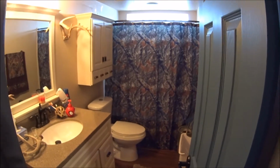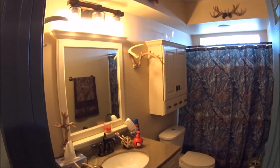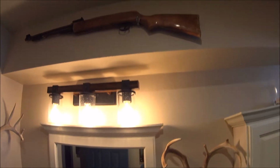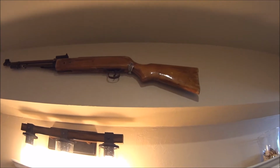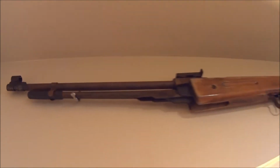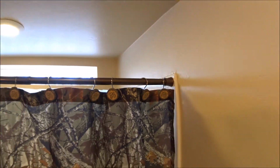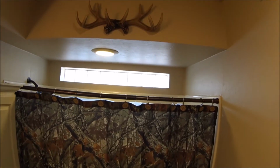So here is the bathroom, and y'all have seen several videos, I guess, where I've made the handles and that kind of stuff, but in case you didn't see it, here we go. So this is our Hunter's theme, like Hunter's Lodge kind of thing. That was my old pellet gun whenever I was a kid. It didn't survive the fire, but I use these little horseshoe nails. And then got the camo curtain.